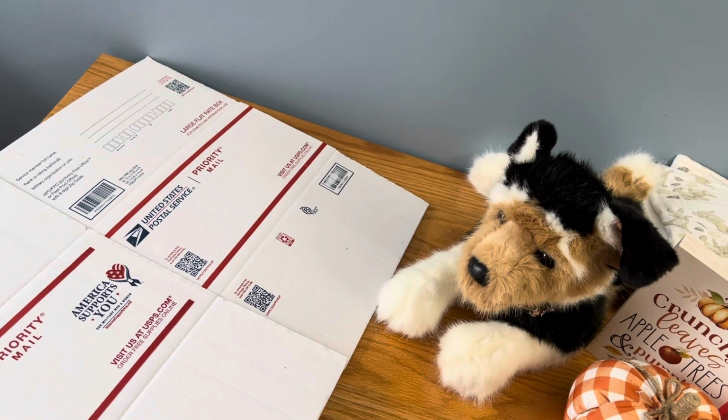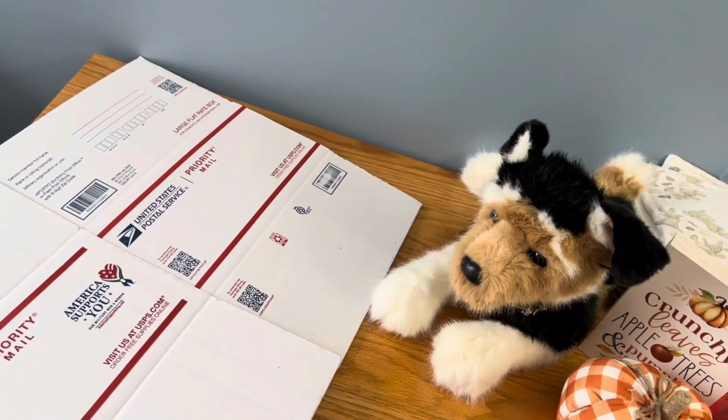come back home, tape up the box, then go to the post office. No, that would be so bad. Okay, I know there's more box tape in here. I'm going to find it.